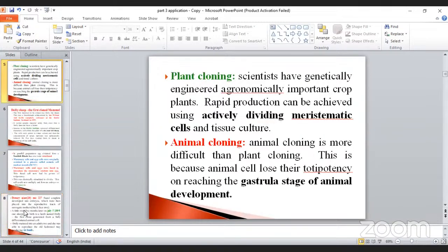Okay, the first one is plant cloning. Scientists have genetically engineered agronomically important crop plants. Rapid production can be achieved using actively dividing meristematic cells and tissue culture. Already told you, how can plants be produced in a short period, millions of plantlets, small plants? With the help of tissue culture only.